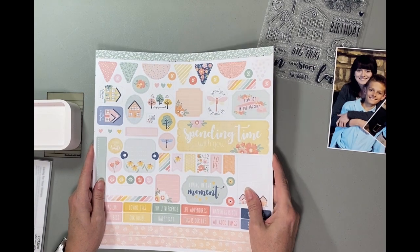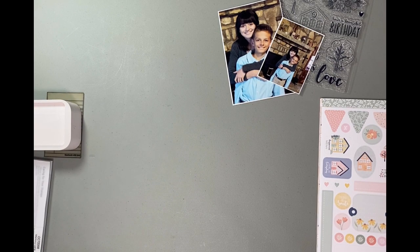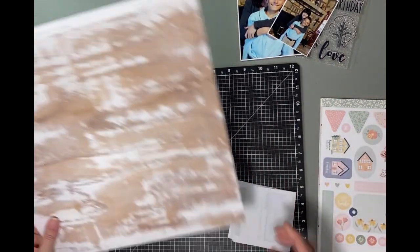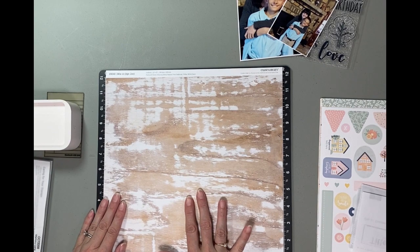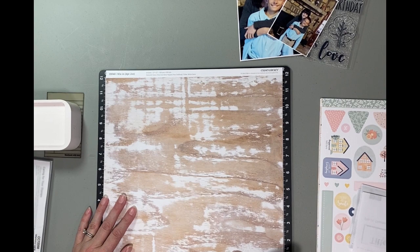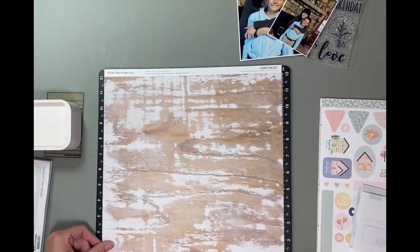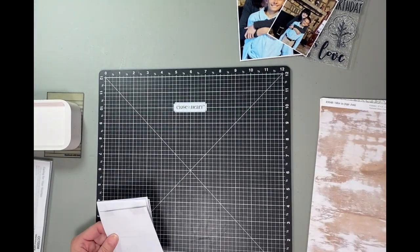There's so many beautiful patterns, and I couldn't decide which ones to use, right? I mean, there's not 6, there's 12. So what I was thinking. Oh, and first of all, this paper is from the Mix and Paper Pack from April and June. I don't know if it's still available, but I just love it. And the back set is kind of like a burlap. I'm thinking I could use this as the background. Let me show you what I'm thinking.